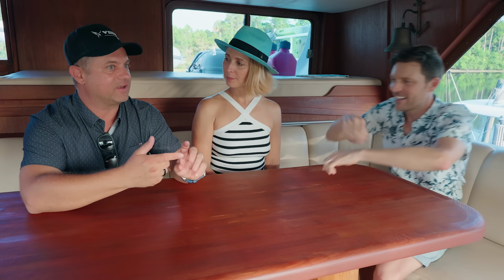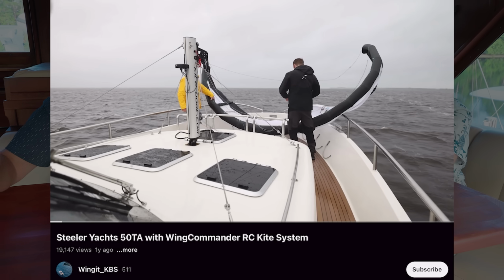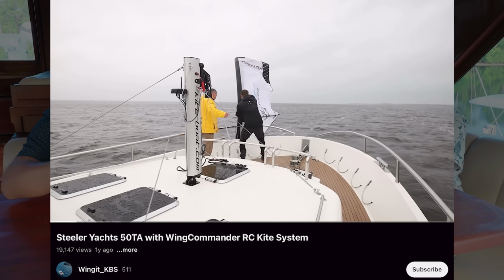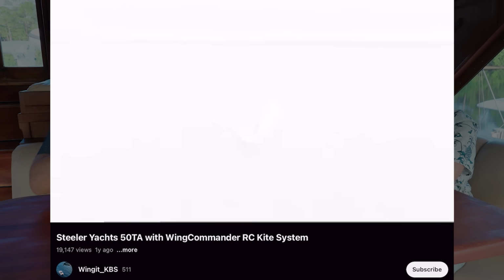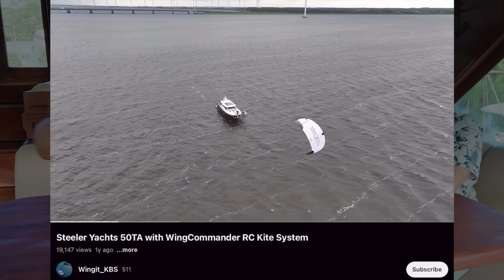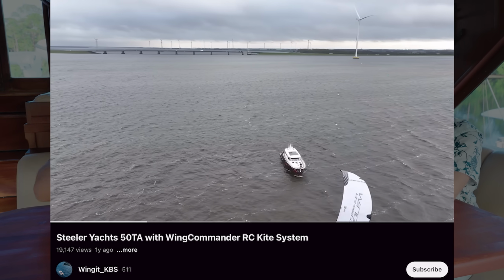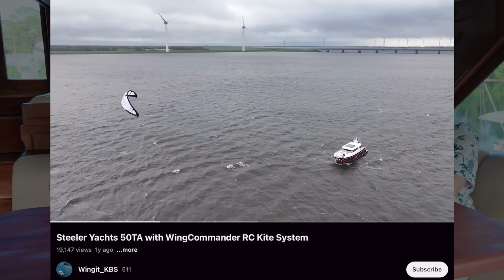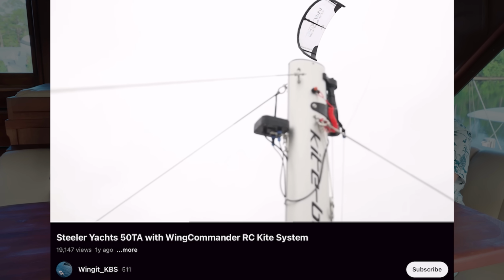Kites, I find it very interesting. We have seen a kite on a power catamaran before. It's a fairly small setup, actually, on the bow, and it's completely self-contained. It launches almost itself. I mean, you have to put it together, but it launches itself. It directs itself. It does figure 8 patterns and actually helps you to save fuel. So you probably gain like 2 to 3 knots, I believe it was, right? To your regular boat speed.